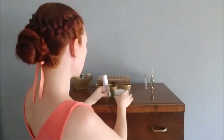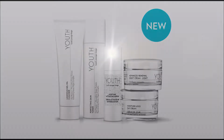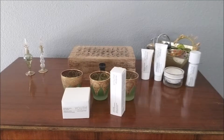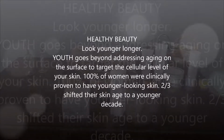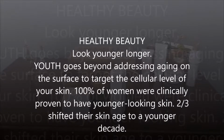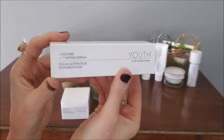So the 2 new products, ladies and gentlemen, and I'm serious, ladies and gentlemen, if you see my other video, this is for men as well. I want to introduce you to 2 amazing new products that you've put out. There are 4 total, and these are the 2 that are used daily.